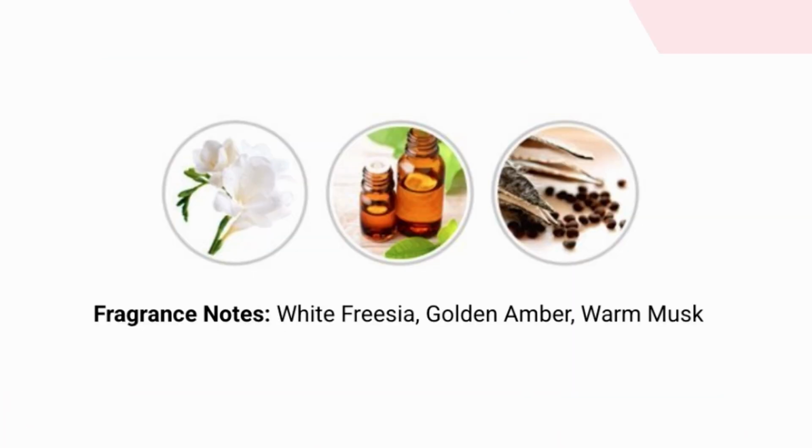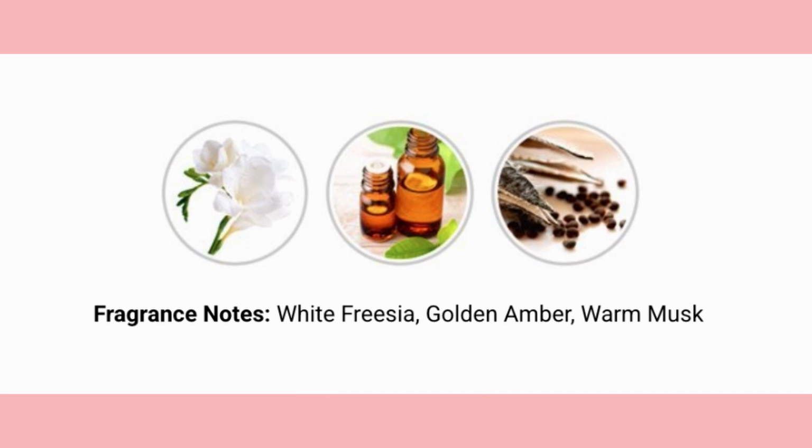And then lastly, the smell is also a little different from the other products. This does have more of a musky smell, and that's because there is musk, golden amber, and white freesia for the scent of this clarifying shampoo.